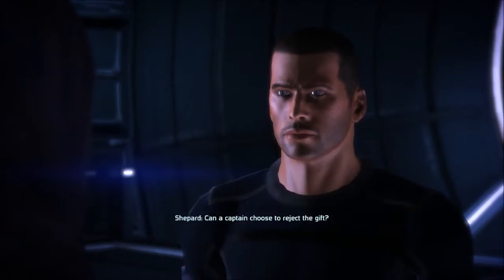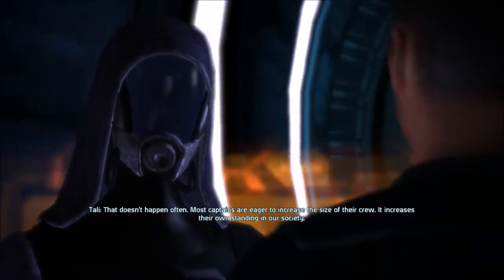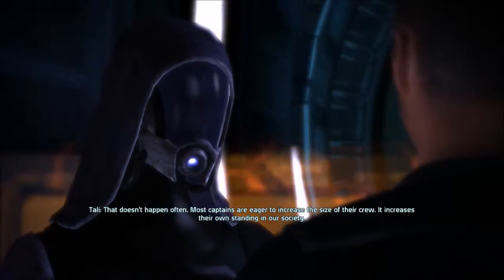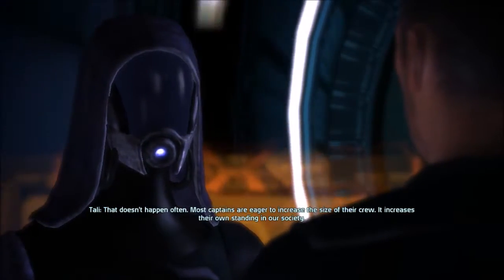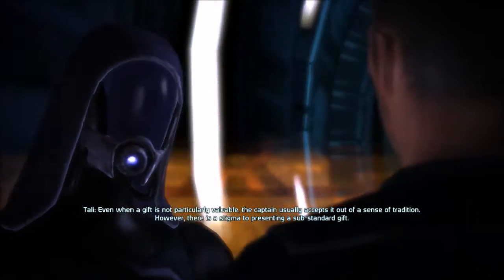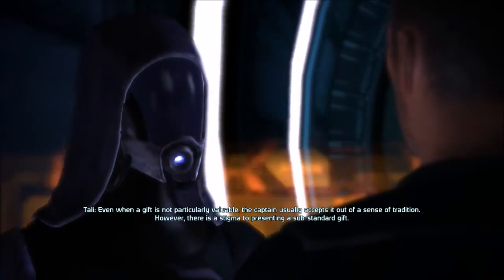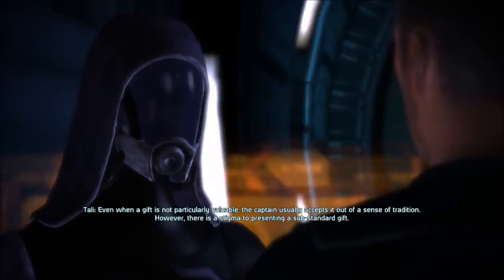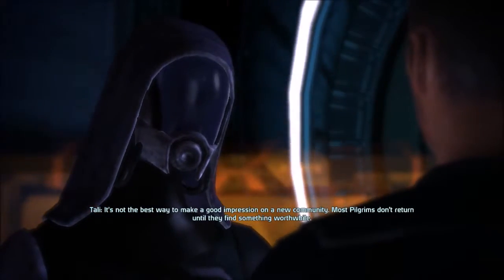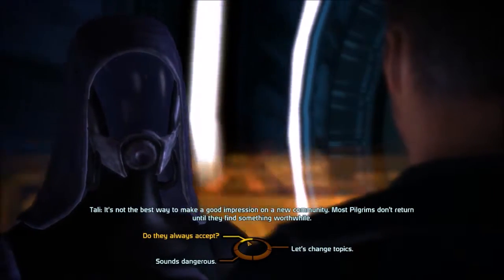What happens if they don't, though? Can a captain choose to reject the gift? And that doesn't happen often. Most captains are eager to increase the size of their crew. It increases their own standing in our society. Even when the gift is not particularly valuable, the captain usually accepts it out of a sense of tradition. However, there is a stigma to presenting a substandard gift. It's not the best way to make a good impression on a new community. Most pilgrims don't return until they find something worthwhile.